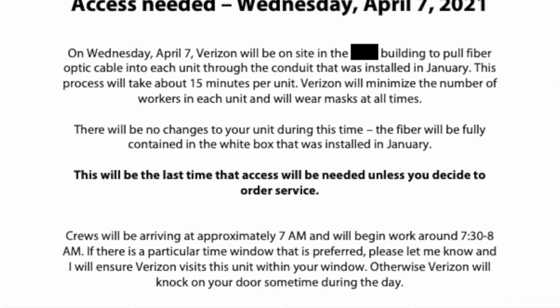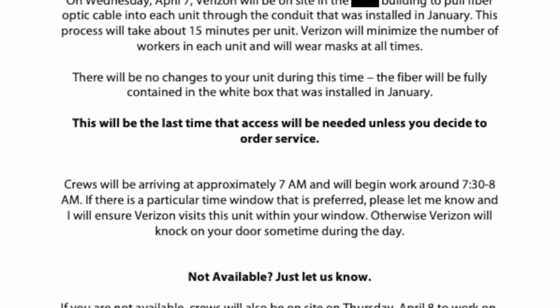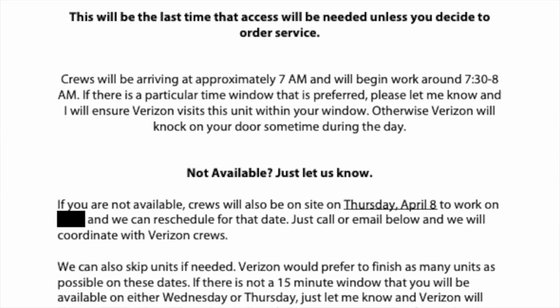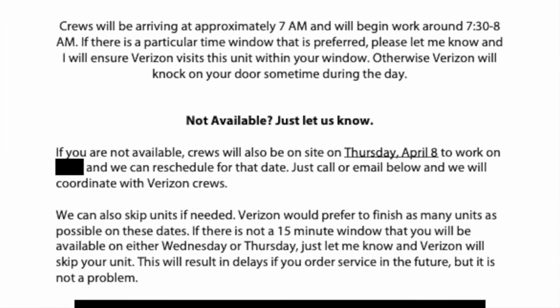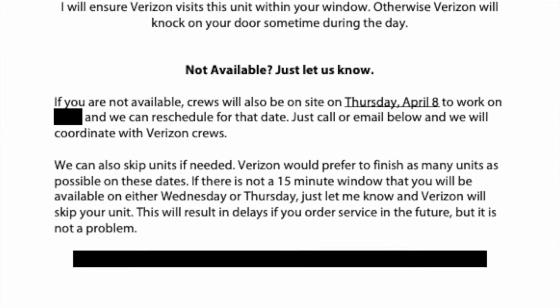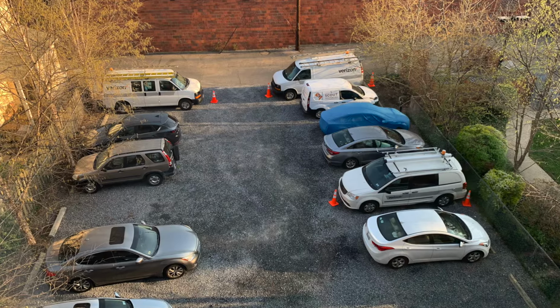But this time there was a lot less pressure. Since the conduit had already been run, if a unit wasn't available to get their fiber pulled, it wasn't the end of the world. It would just take longer for that individual unit if they needed the fiber run after they placed an order. The inside path team started early.